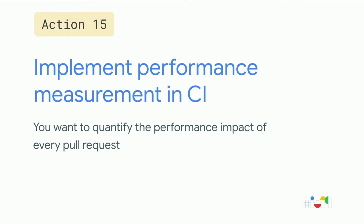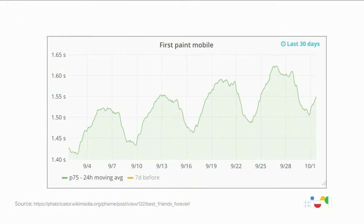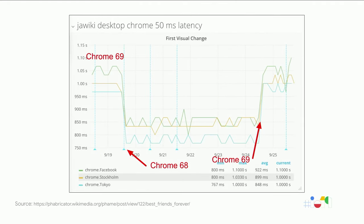In fact, the fantastic web performance team at Wikipedia recently blogged about their success using a combination of both RUM data and lab performance tooling in CI. Here, they were seeing their first paint numbers rising in their RUM data, and they didn't have a good explanation for it. But they have a really robust CI setup, and they were able to see what was actually happening. In fact, as users were switching over to Chrome 69, the numbers went up quite a bit.